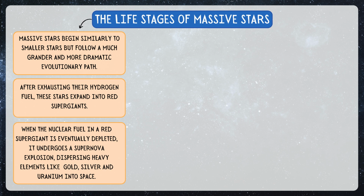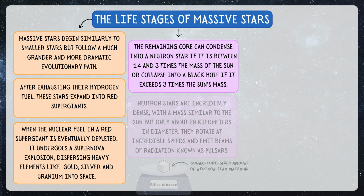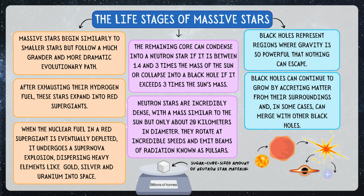We then examined the fate of the remaining core, which can condense into a neutron star if it is between 1.4 and 3 times the mass of the Sun, or collapse into a black hole if it exceeds 3 times the Sun's mass. We also learnt that neutron stars are incredibly dense, while black holes represent regions where gravity is so powerful that nothing can escape. Finally, we touched on the fact that black holes can continue to grow by accreting matter from their surroundings, and can even merge with other black holes.